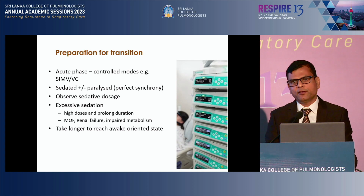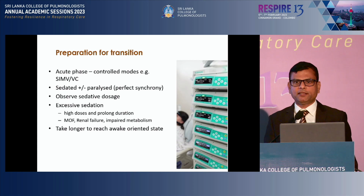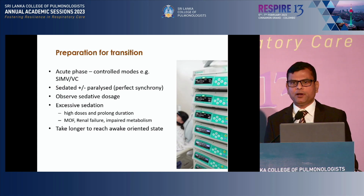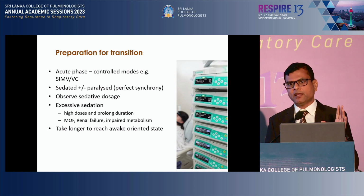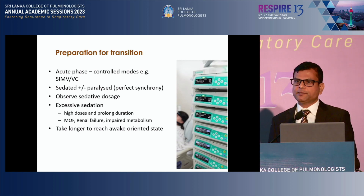But if you look at the ICU chart, some of these patients have been given too much sedative. For example, midazolam 5 milligrams per hour is about 120 milligrams of midazolam per day. Imagine we give it for about 4 or 5 days.